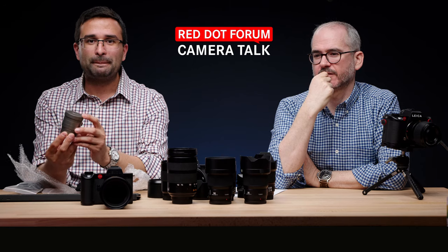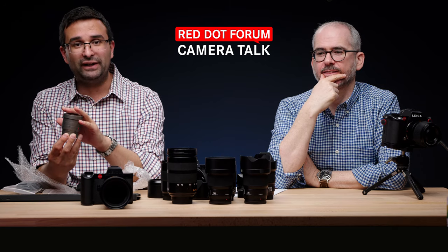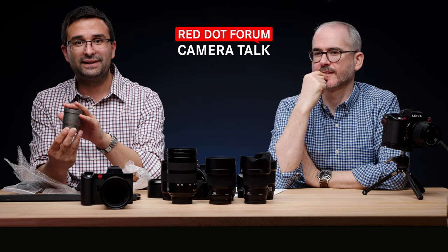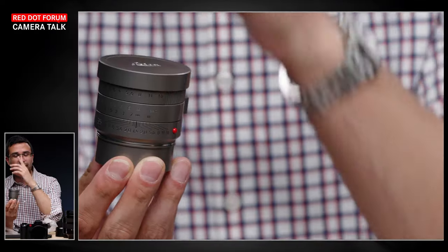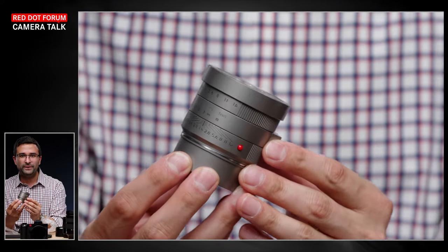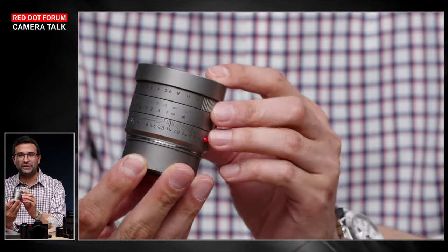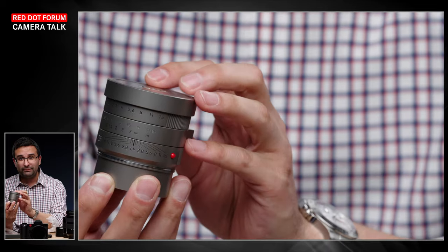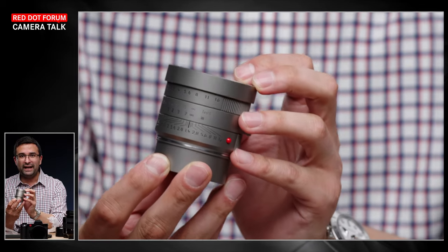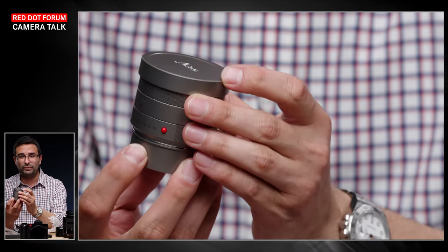Sure. You're good. This is the 35 Summilux FLE M Edition 60. This was introduced in 2014 for the 60th anniversary of M cameras and came originally with an M body also in stainless steel that didn't have a screen on it. These lenses very rarely become available separately, and this is actually the first time I've ever had the chance to offer one by itself. Normally they come with a set.